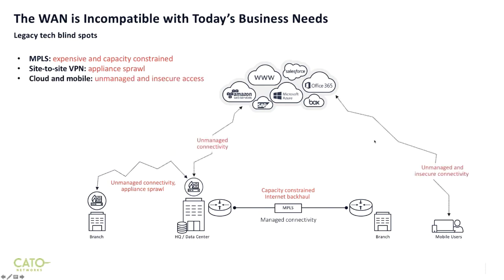Then we had to connect the cloud. This was a process that we've been going through over the past decade, where we moved workloads to Amazon AWS, Microsoft Azure. We're moving to Office 365, Salesforce. So again, a lot of the traffic had to go to the cloud. And now we had both physical locations using the open internet to get to those resources, or mobile users traveling all over the place, where they also no longer had the access to the managed, predictable connectivity that we had with MPLS.